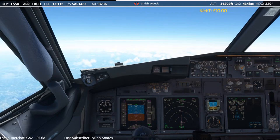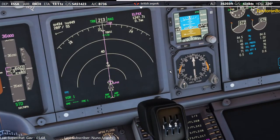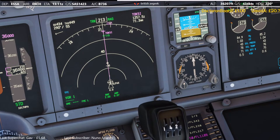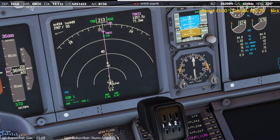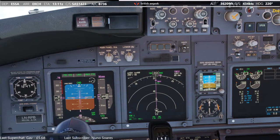T slash C is top of climb, and then by contrast, T slash D Helsinki runway is top of descent. Make sure I pin the correct chart there. Then ILS. We've got courses set. We need the minimums here. Nice and easy. It's only 8 twiddles there.